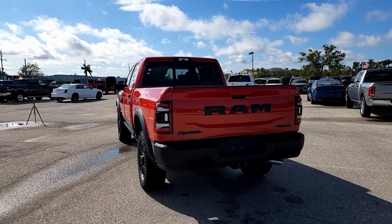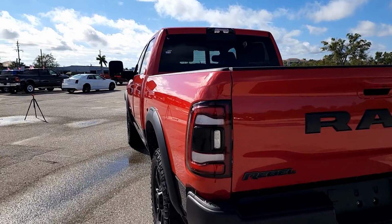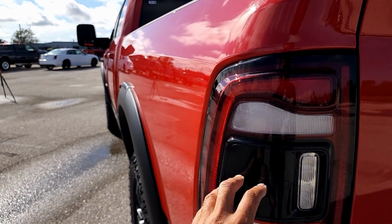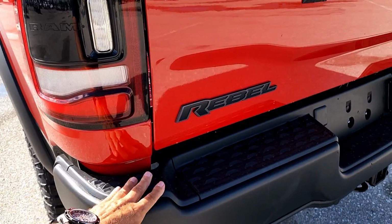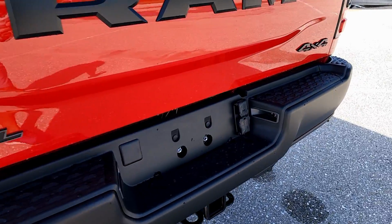First of all, you've seen the lights that were lit up for just a second there. They're all LEDs. You have the Ram logo right here. This is also the high wear stuff, so it wears better. Now let's talk about this right here.